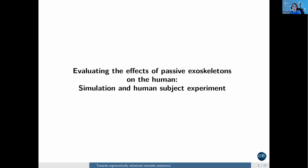One of them is how do we measure the effects of such systems on the human user? Because these are wearable systems, they are tightly fit on the user, and they can have many effects, ranging from physical and physiological effects on the person, both where the exoskeleton is worn and on other parts of the body, if the exoskeleton is changing the way you move.